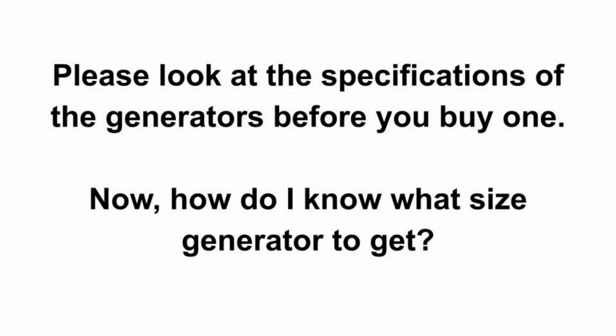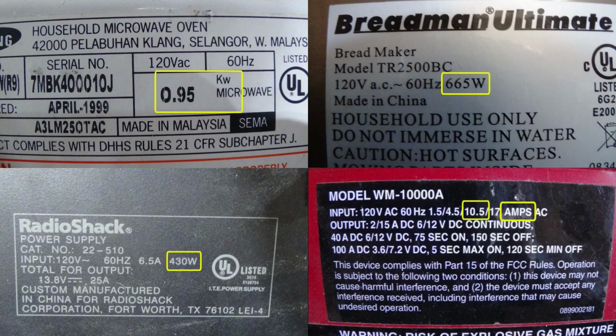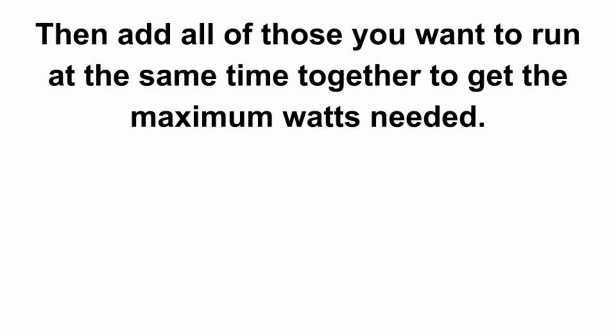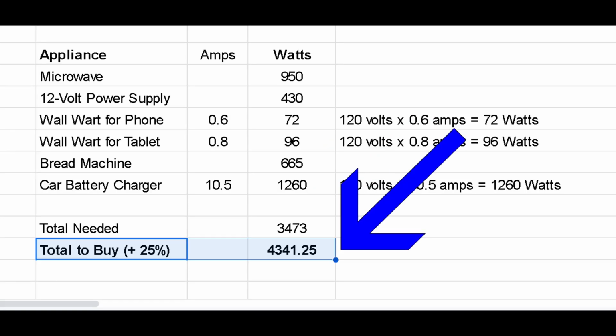Now, how do I know what size generator to get? The easiest way is to look at the appliance to see what the company says it draws. The other way is to use a special meter to measure how much power your appliances use. I will have a link to one of the meters I use in the video description. Then add all of those you want to run at the same time together to get the maximum watts needed. To be on the safe side, find a generator that produces 25% more than that.